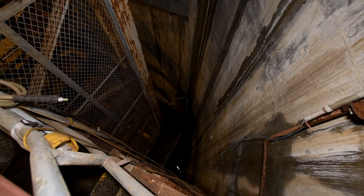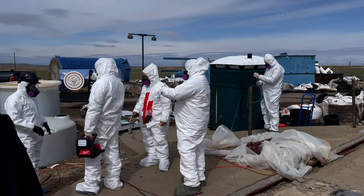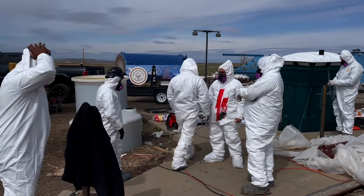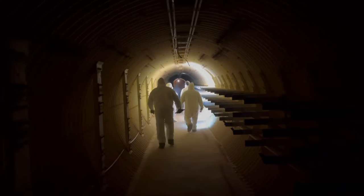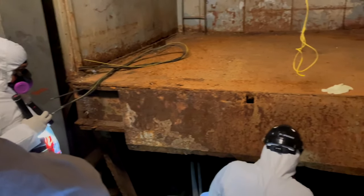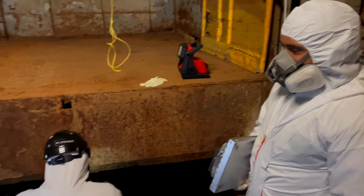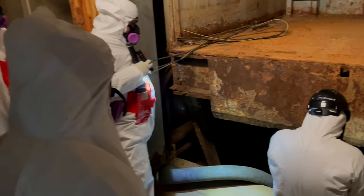Now, we've actually entered the elevator shaft wearing hazmat suits and an asbestos mask. And we had analysts down there. We took multiple tests, we took multiple samples, and every sample that we took in the laboratory tested positive for known contaminants, asbestos, lead, and what have you.